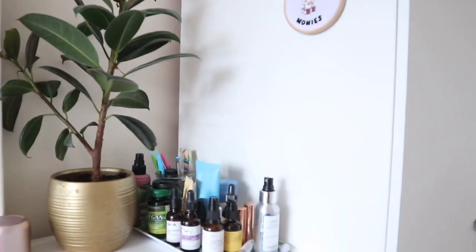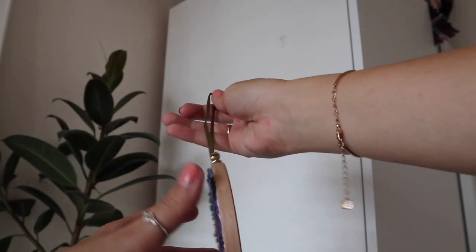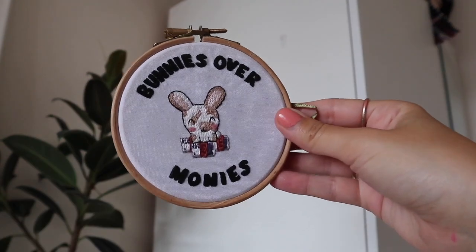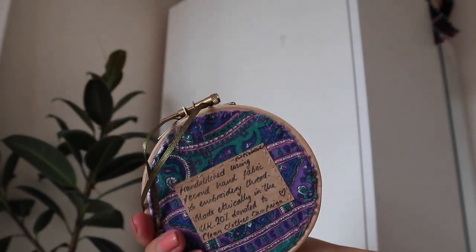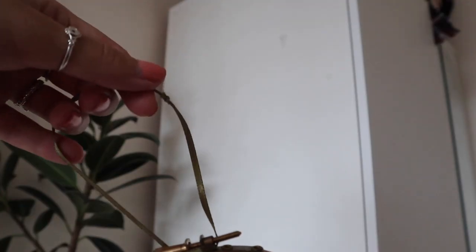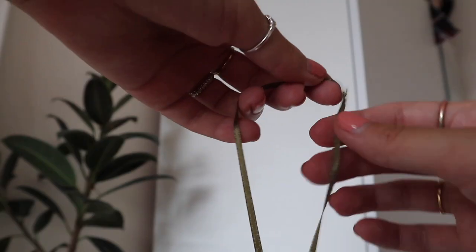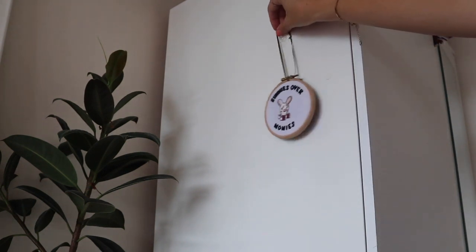Oh, nearly missed out this. So here we have, I put on a little command strip hook up here. It's basically a little cross stitch of bunnies over monies, and it's done by Tickover. I absolutely love it. You know when you get a top or a dress and they give you a clothes loop that helps you hang it? I cut that off a dress and I just use that to tie it up and hang it up. That's proper cute and I paid for that. I got that commissioned.